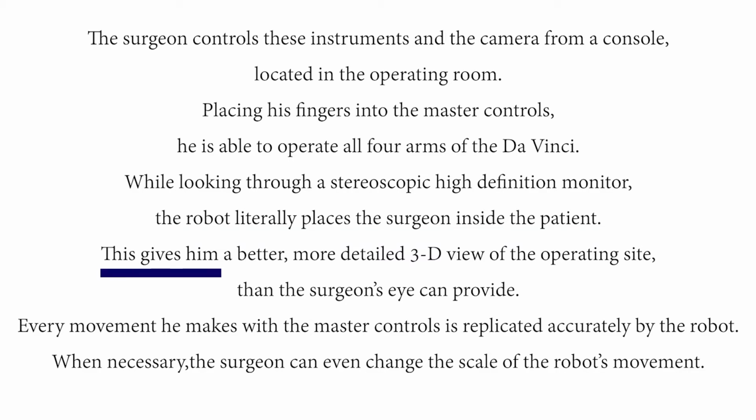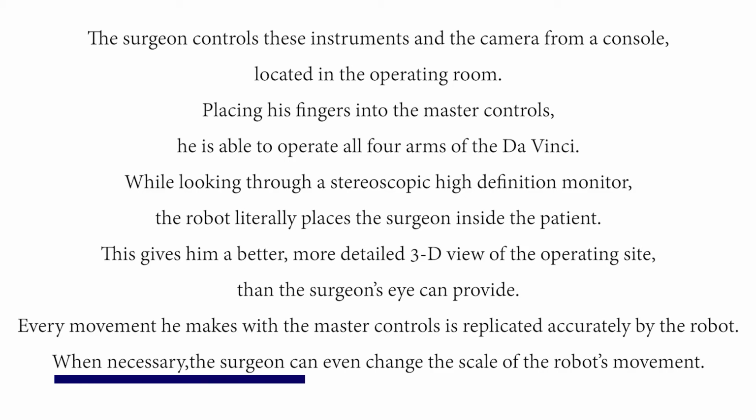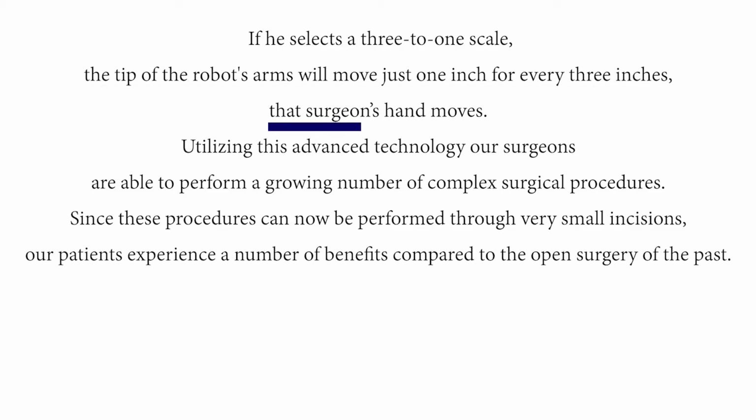This gives him a better, more detailed 3D view of the operating site than the surgeon's eye can provide. Every movement he makes with the master controls is replicated accurately by the robot. When necessary, the surgeon can even change the scale of the robot's movement. If he selects a 3:1 scale, the tip of the robot's arms will move just 1 inch for every 3 inches that the surgeon's hand moves.